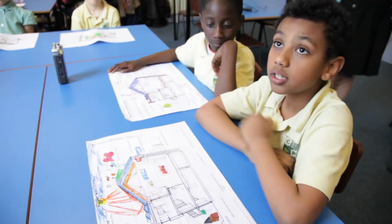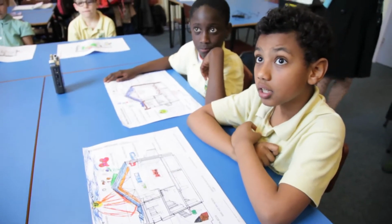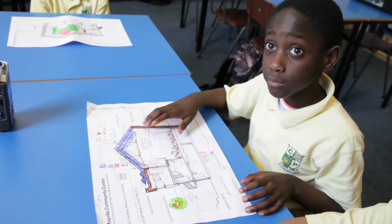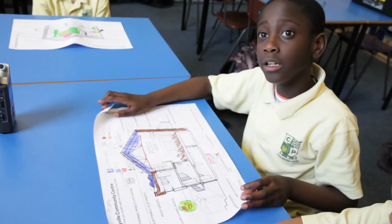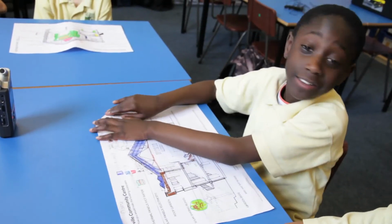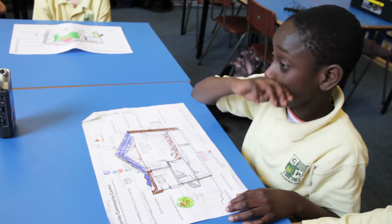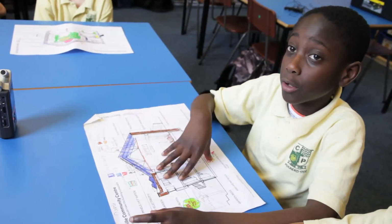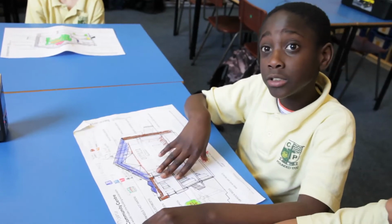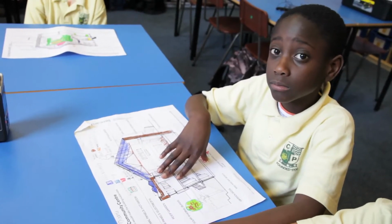Very good. With the solar panel, if the sun's there, it puts the heat in the solar panel and then it creates electricity. I put a wind turbine and a bird box for the roof garden, so that birds can come and eat and spend time there. And I put a wind turbine there to make electricity. Very good.